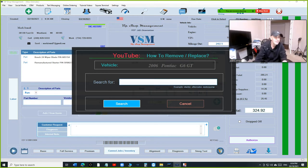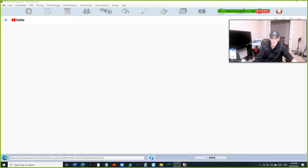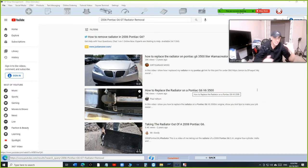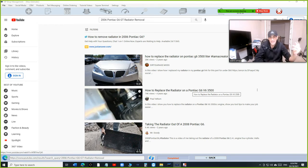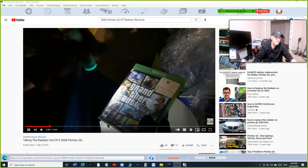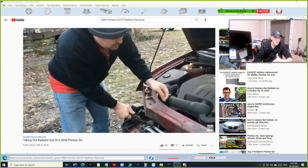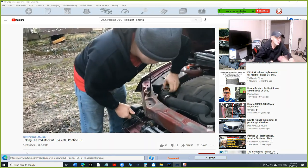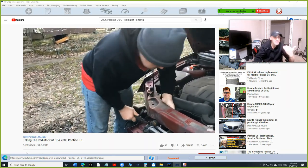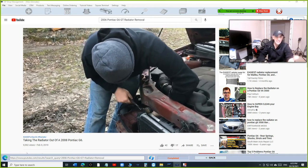Anytime you click on the play right here, you can type in anything you want. What should we replace? Like a radiator. I think we'll remove the radiator. Basically, what it does is select the vehicle automatically and type the radiator next to it, and you can sit and see what people are doing. I know as a mechanic you feel like, I'm watching somebody at home doing this. It doesn't matter. Put your ego aside for a second and see what he is up to.